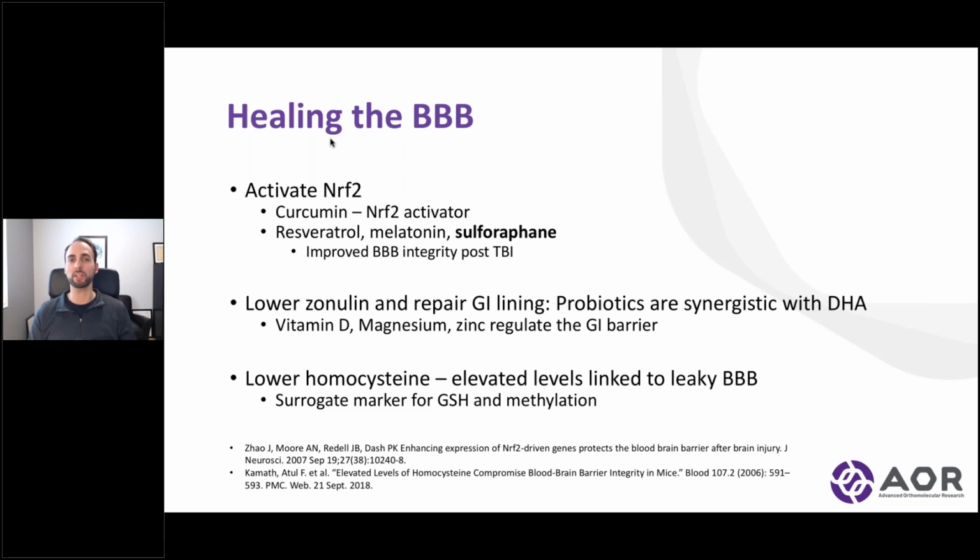And so I find this really, really interesting because our body has the tools within us to combat some of these detrimental effects. But we have to just unlock it with things that we eat, things that we take, and the lifestyle that we lead. And then obviously decrease some of the things that will potentially aggravate it.